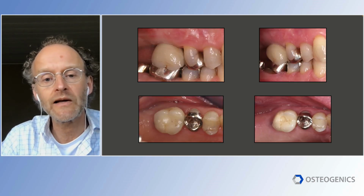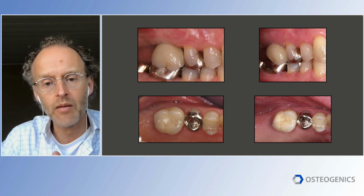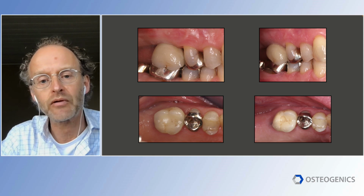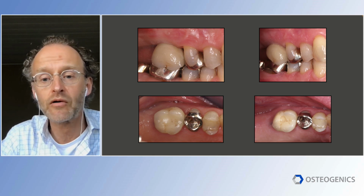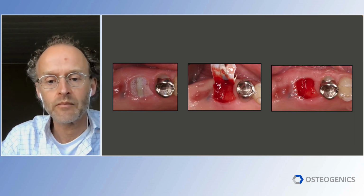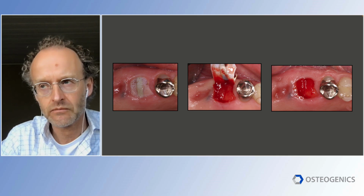And if we have a look at the clinical view, we see on the left upper and lower crown placement, and on the right upper and right lower you see the crown after 4 years, and of course you see the wear. But let's look at details.